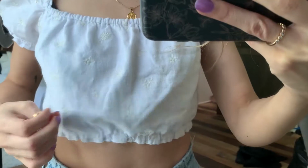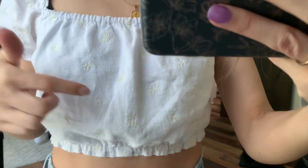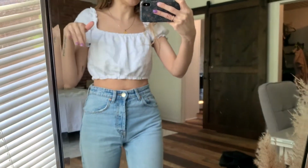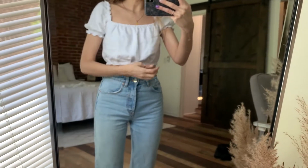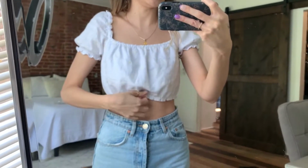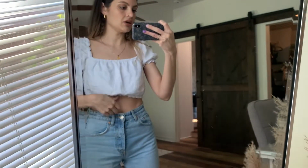This is the second top that I will be sending back. I absolutely love this. I love the detailing. I think it's a linen blend and it has these really pretty embroidered flowers on it. I think it is so darling and the shape of it is really flattering. I think if you had bigger boobs, it would definitely be a bit better. But the only reason why I am sending it back is because it is really, really loose on me here.